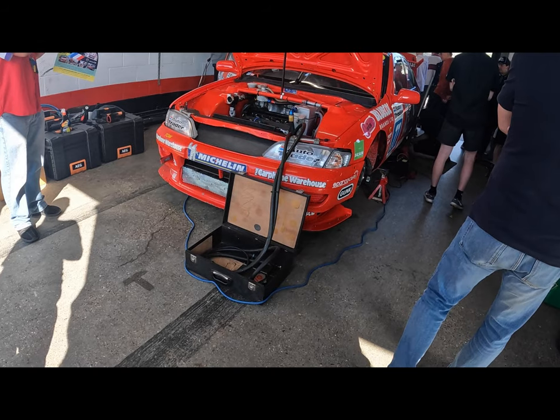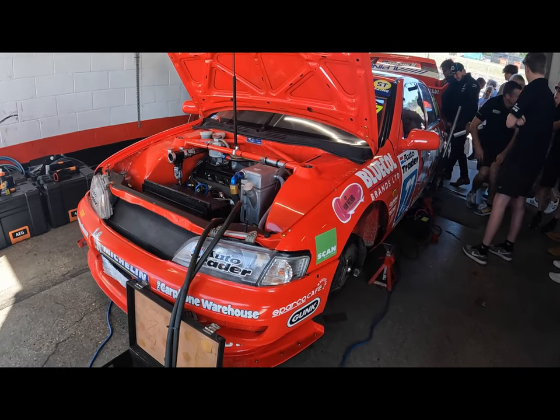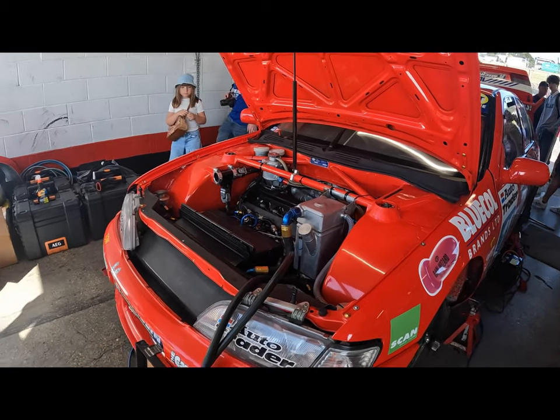So first up, we have a 1999 Nissan Primera of Matt Neal. This is basically a works Nissan, although it was independently run by his father's team, Team Dynamics, Steve Neal's team. We'll look into some more details on these Nissans later on.